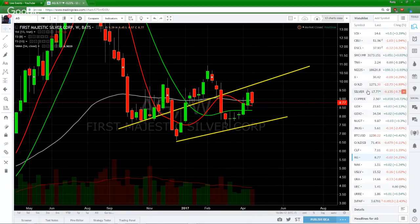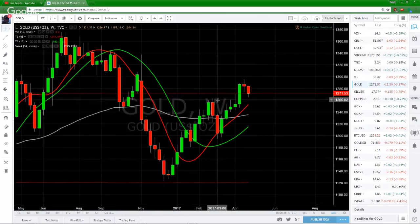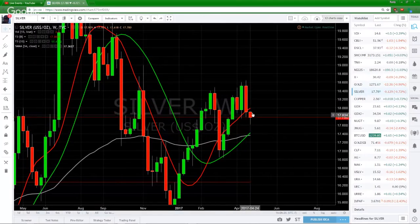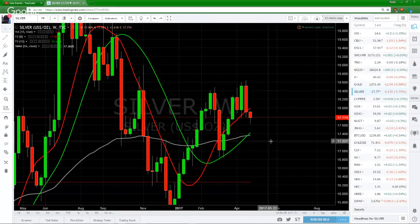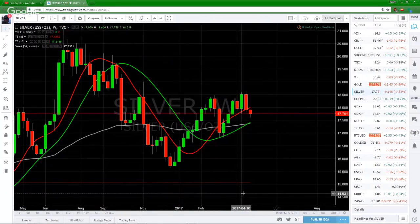Looks like we're getting a little bounce. Let's review gold and silver one more time. Look for weekly chart gold to hold previous highs. And look for silver to come back into support as it wants to come back in. And I'm just going to cut it short there.